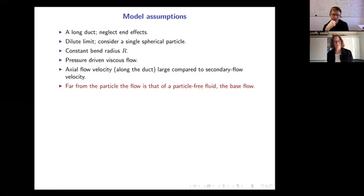Far from the particle, the flow is that of a particle-free fluid, and we call that the base flow. And then near the particle, the base flow is perturbed by the particle. This is how we think of it in building the model, and this is actually following the work of Caitlin Hood.